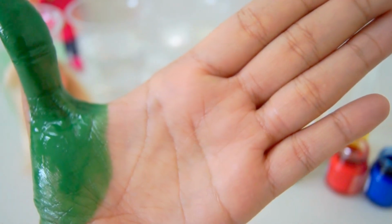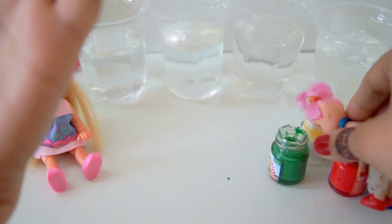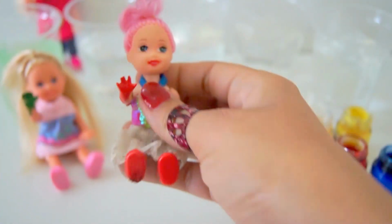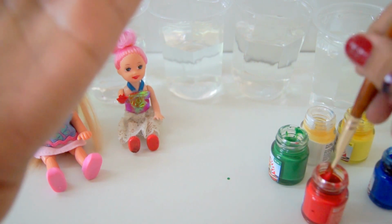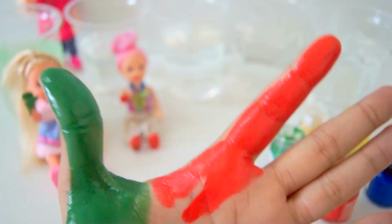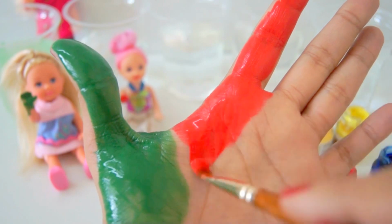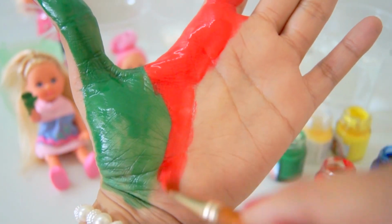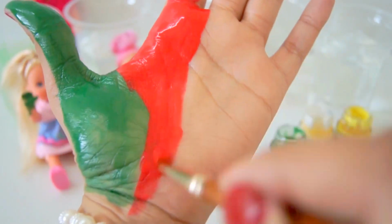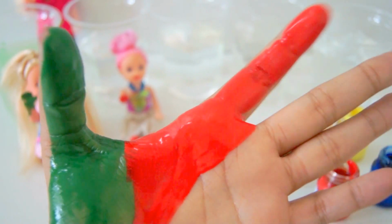Red color, where are you? Red color, this is red. Red color, where are you? Here I am. Red color, red color, red color, where are you? Red color, red color.